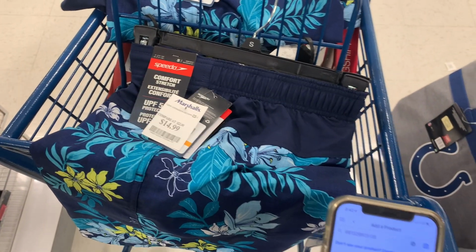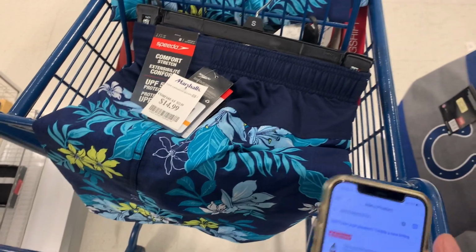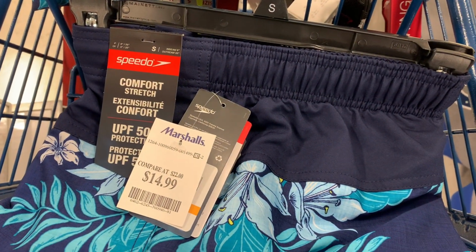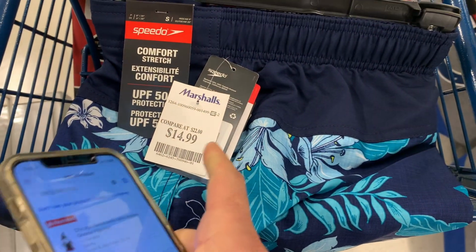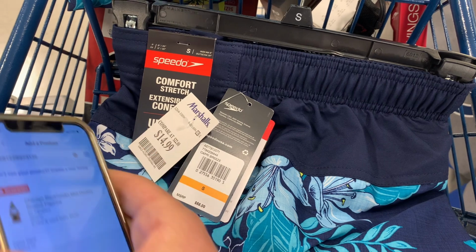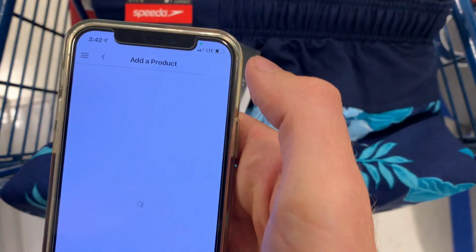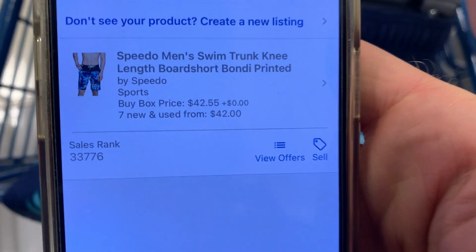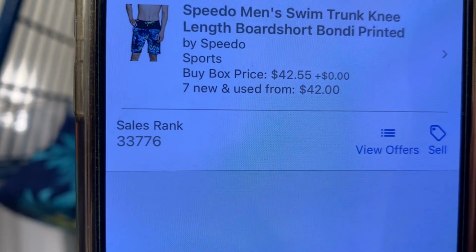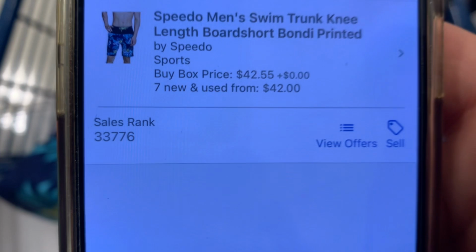Okay, so the next thing I'm looking at here over in the men's section are some bathing suits. I found these Speedos. Be on the lookout for the Speedo brand. It sells pretty well. It's summertime, so swimsuits are selling pretty well. So these are $14.99 here. Let's give it a scan with the Amazon seller app. Okay, so the buy box price is $42.55, and the sales rank is pretty low at 33,000-ish.